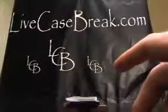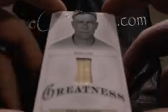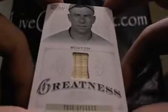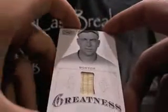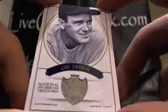Card. There you go. All right, next card. This is cool. Speaker, Bat Relic. Boston Red Sox, Tris Speaker. 5 out of 99, Tris Speaker, Boston Red Sox. Another Boston card, Joe Cronin. Card that's 51 out of 99.